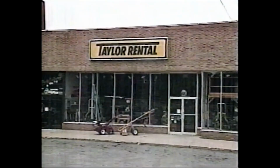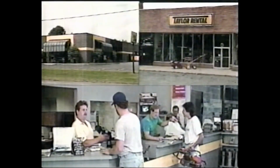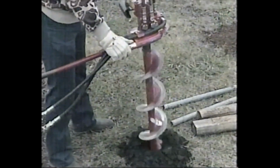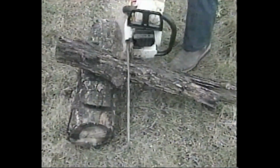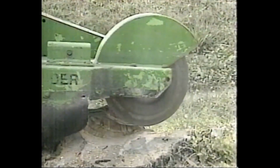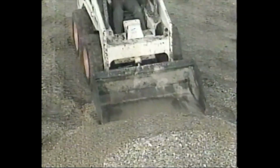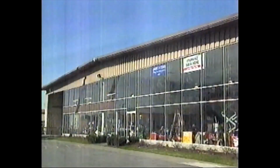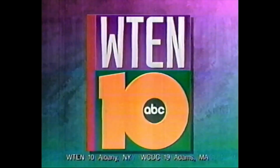Taylor Rental has the tool for the task and a staff that knows how to use it. Taylor helps you put up a fence, remove a tree, do some yard work. Taylor helps you do it right. Taylor Rental at Airport Exit 4 off the Northway in Latham. This is ABC 10.